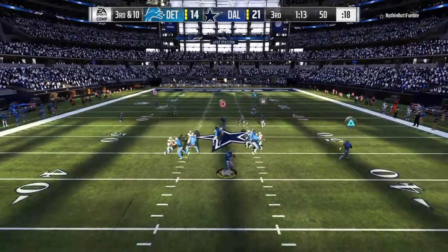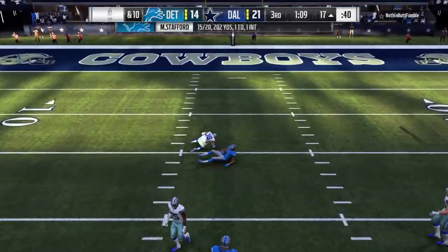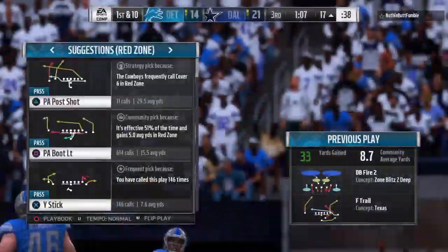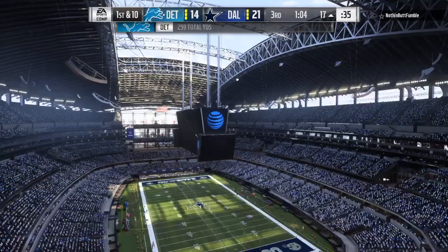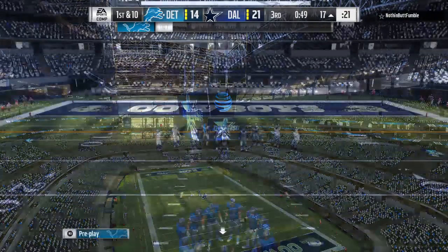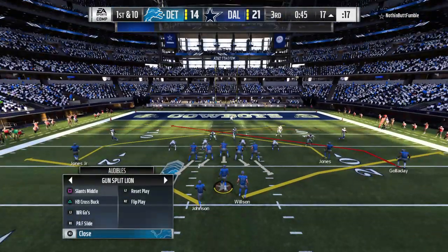Now it's Stafford. It's caught. Jones. And they'll wind up getting this one all the way down inside the 20. That one will go down as 33 yards on the 3rd down conversion. So the big play means just like that, they'll operate from the red zone now on 1st down.